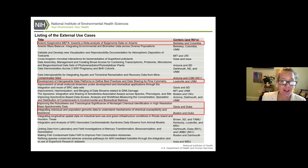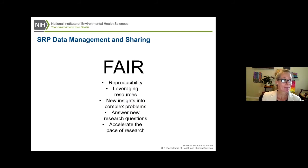So these are ongoing. We just ask you to stay tuned. We will be sharing the recommendations that come out of these use cases. So just wrapping up here, this was all to address FAIR. We're trying to look at how Superfund Research Program data can be shared for the purpose of reproducibility, which makes research findings even more powerful and robust, to make sure that others can reproduce them. Make sure we're leveraging resources. If somebody's already conducted a study, how can we make sure that data that's come out of that study is findable, accessible, interoperable, and reusable for other researchers?